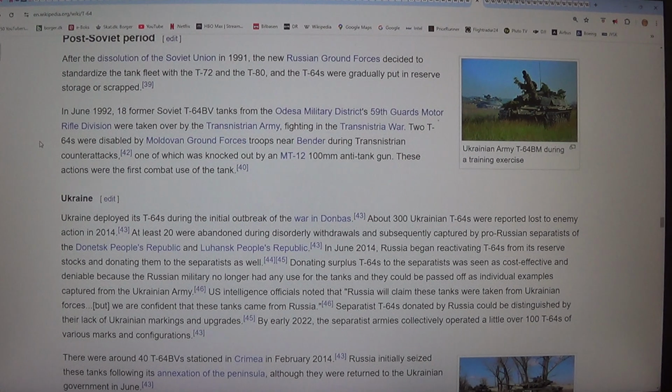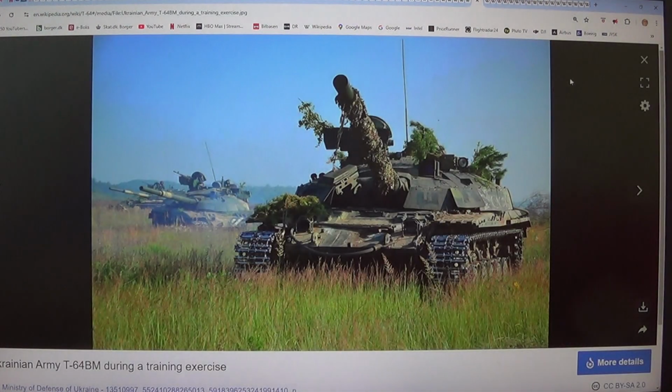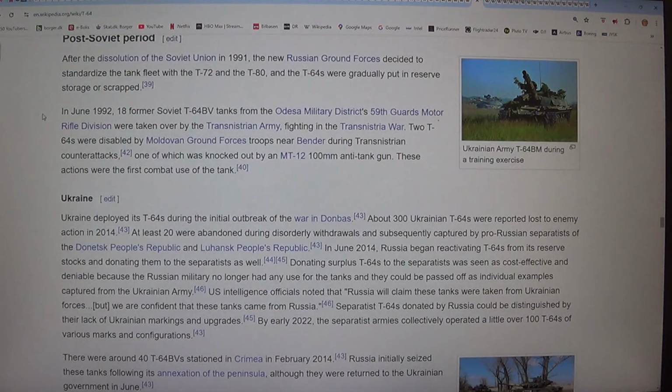Post-Soviet period. After the dissolution of the Soviet Union in 1991, the new Russian ground forces decided to standardize the tank fleet with the T-72 and the T-80, and the T-64s were gradually put in reserve storage or scrapped. In June 1992, 18 former Soviet T-64BV tanks from the Odesa Military District's 59th Guards Motor Rifle Division were taken over by the Transnistrian Army, fighting in the Transnistria War. Two T-64s were disabled by Moldovan ground forces troops near Bender during Transnistrian counterattacks, one of which was knocked out by a MT-12 100mm anti-tank gun. These actions were the first combat use of the tank.